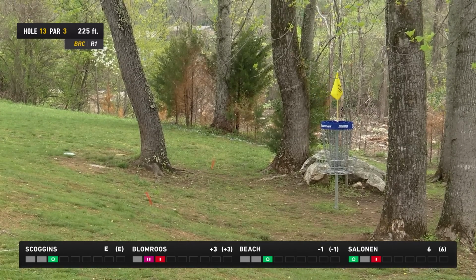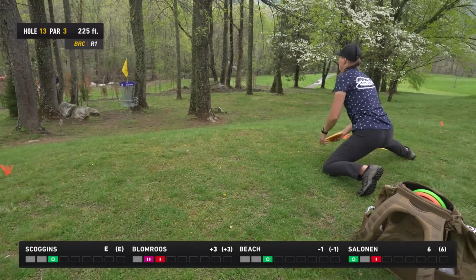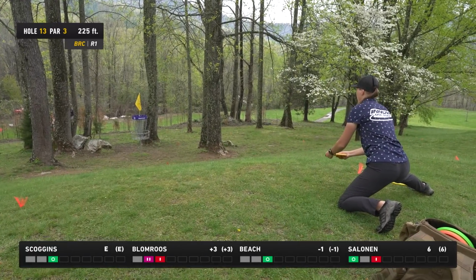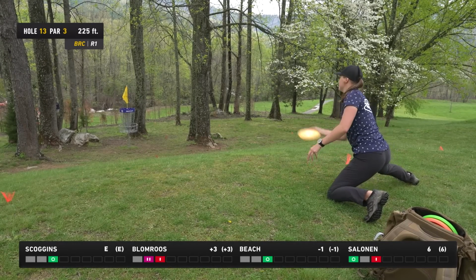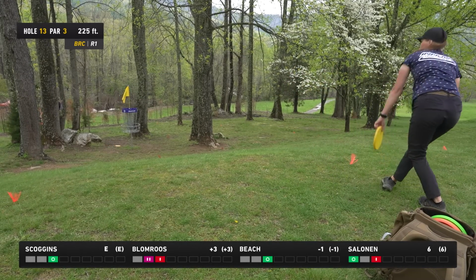And we actually had an ace on this hole today in the FPO field. So big shout out to Allie Smith for getting the blind ace on this one. Pretty sweet ace to get. Oh, Hannah nearly drops that in.